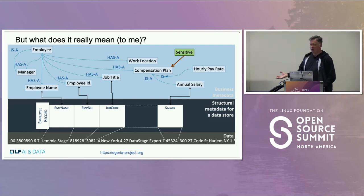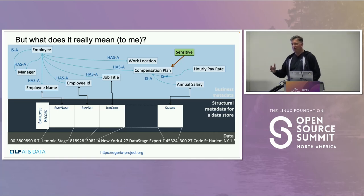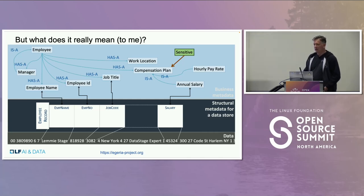So we have the concept of classifications. We don't actually have a sensitive one, but we could go into the details of exactly what types of governance classifications we've got. Things like retention, criticality, confidentiality, and we have different levels of those. Sensitive was just for the purpose of this example. So I think I've hinted at this.